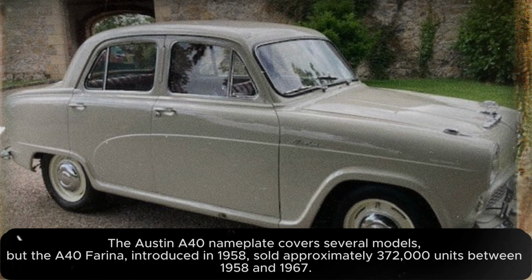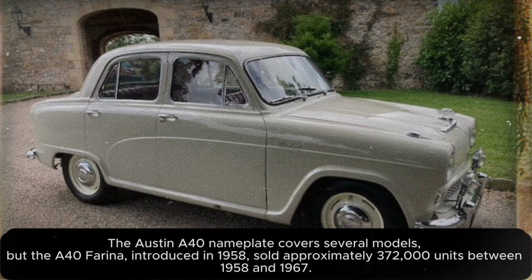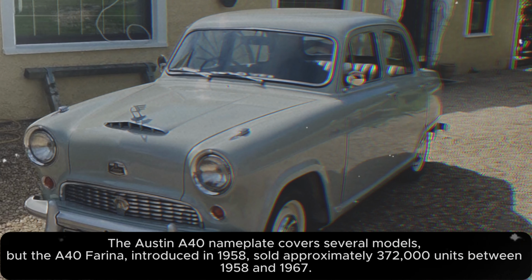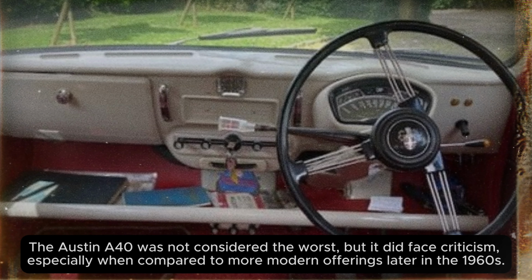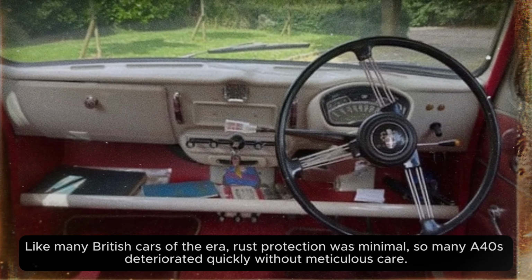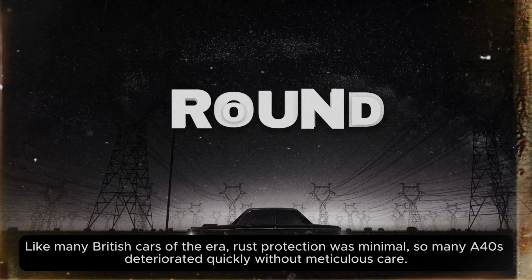The Austin A40 nameplate covers several models, but the A40 Farina, introduced in 1958, sold approximately 372,000 units between 1958 and 1967. The Austin A40 was not considered the worst, but it did face criticism, especially when compared to more modern offerings later in the 1960s. Like many British cars of the era, rust protection was minimal. So many A40s deteriorated quickly without meticulous care. Round 4.